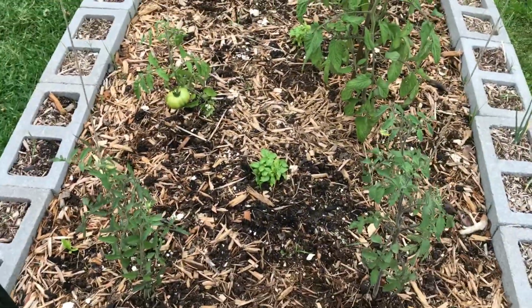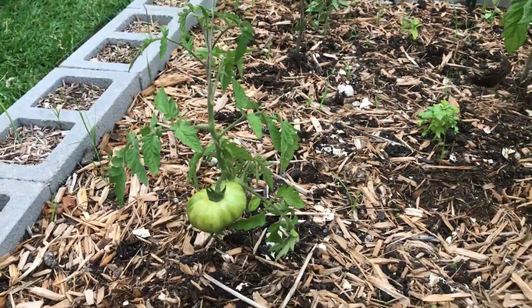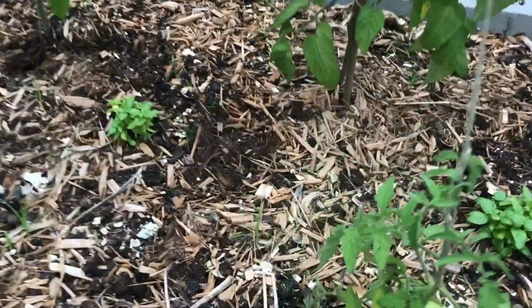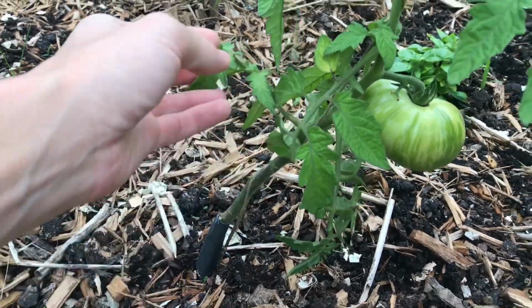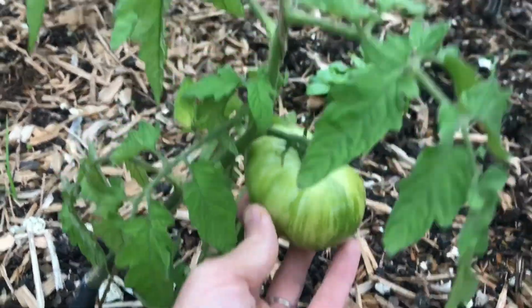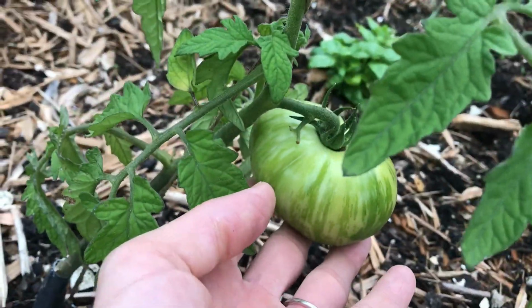And in terms of varieties over here, we have a green zebra that bugs actually bit, and so I duct taped the stem not knowing if it would survive. He just came and chomped it and then hopped off. Just a good memory of him. And I duct taped it, and the plant hasn't wilted or anything. It looks really good. This is a green zebra, really good for fried green tomatoes.